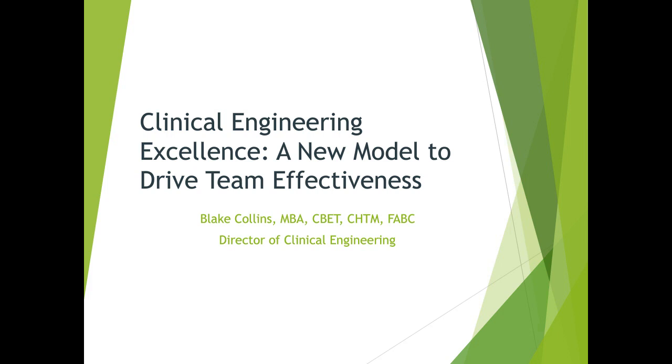I just would like to mention that the title says a new model to drive team effectiveness. For many folks, it will be a new model. For some folks, it's how you do business. So we'll just go from there. If you learn anything out of it, then that'll be great.